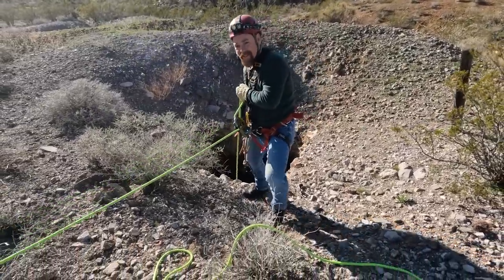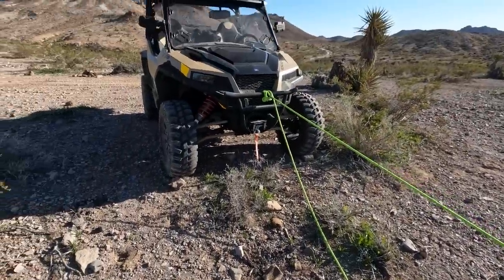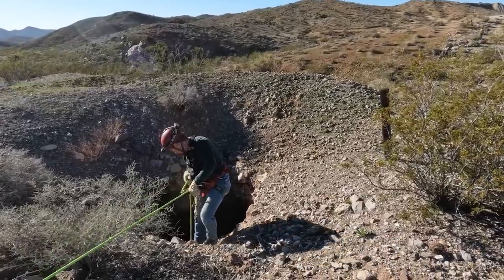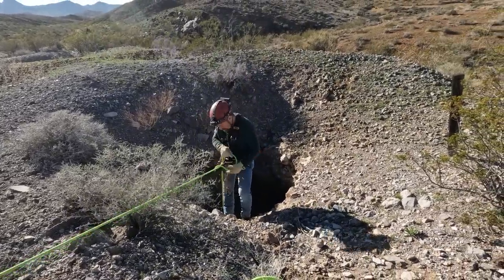Make sure that's gonna hold my weight. Ooh, that looks spooky down there. I don't like all that loose material. Any rattlesnakes? No, I hope not. Definitely a drift mine.